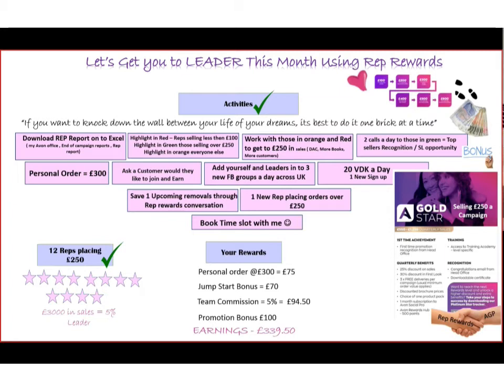And what we mean by that is, for the new leaders on the call, don't worry about this at the moment, because with you being new, you won't have any representatives yet that are wanting to come off. But for the established leaders, have a look in your My Team office, in your reports, and have a look at your upcoming removals. How many representatives did you work so hard to get, so hard to train, that they're now wanting to fall off the system? So how many have you got in your upcoming removals? Can you save one of them by giving them a call?